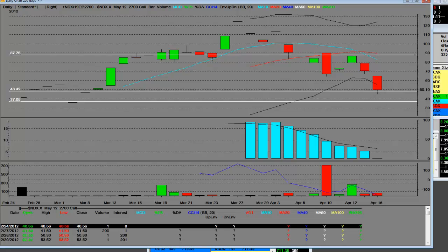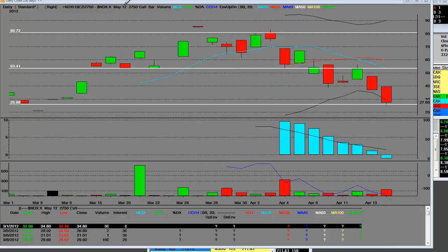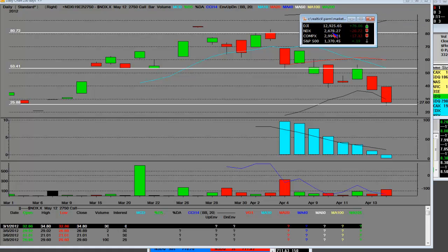That's May. And we also were looking at some 2750s right here for May. 2750 call. Look at it. All the premium down to the bottom. And they can go lower. They can go lower. It's a Nasdaq 100 at 2678.